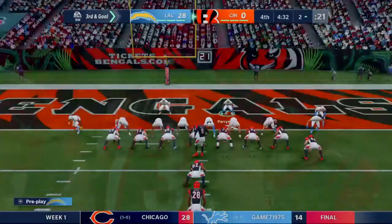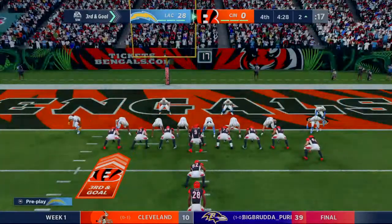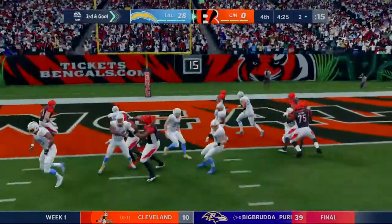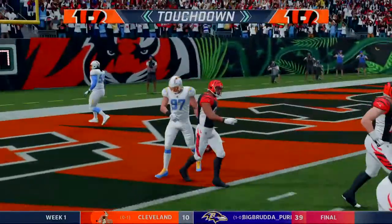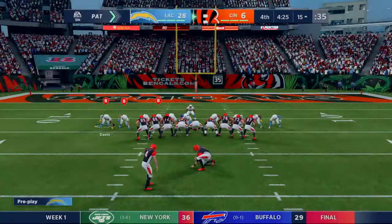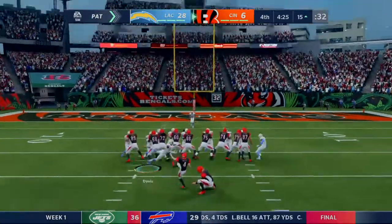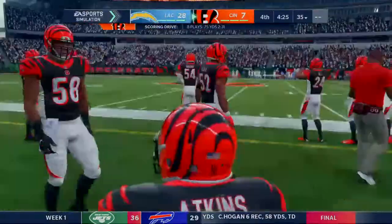Yeah, they've been aggressive from the first snap, and they've controlled this ball game. But right now, if you're on the other side of the ball, you've got to match that aggressiveness. And he is in. Touchdown, Bengals. Taking it in from 2 yards out. And the Bengals are able to cut into this lead. So they will get on the scoreboard here. Give them credit for that. Too little, too late, but no 0.